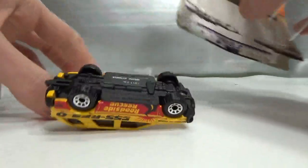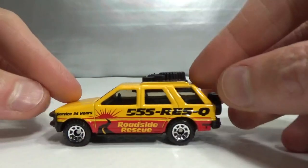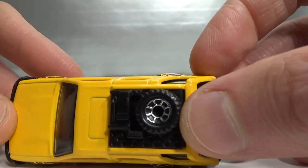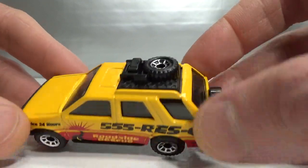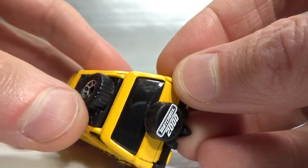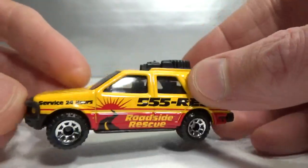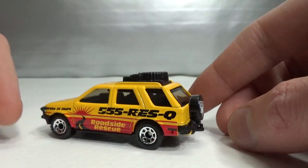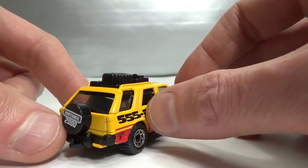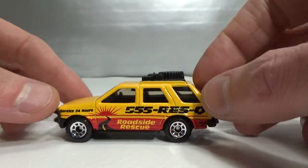Got a nice protector here. So suspension as I showed, very cool. It has the same spare tire here on top as the ones that are on the vehicle, but again a molded piece into the whole part here, so not a separate wheel. Nicely tampoed cover of the spare tire in the back. All in all, very cool version.